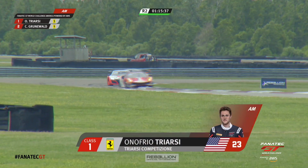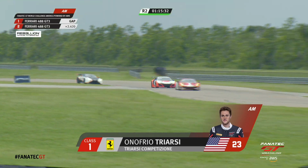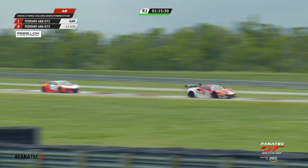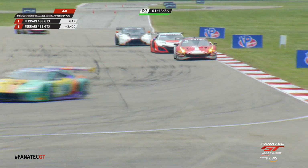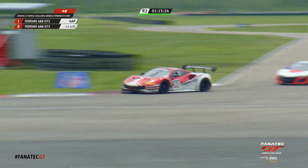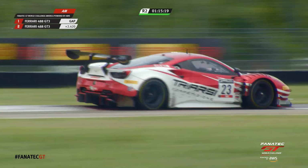Leader in the AM class is Onofrio Triarsi, and he's currently out in front of Michael Cooper for Real Time Racing on what has been not the easiest of weekends for Real Time. We talked to Erin Vogel, Michael's co-driver, earlier today, and she said, you know what, we got a little lucky yesterday to finish in 5th.